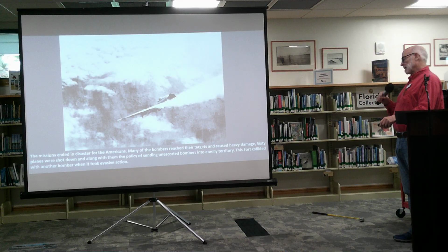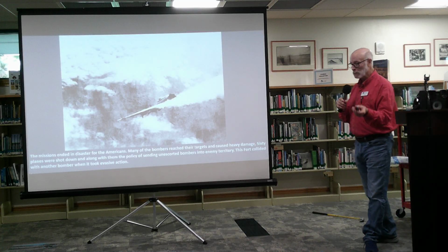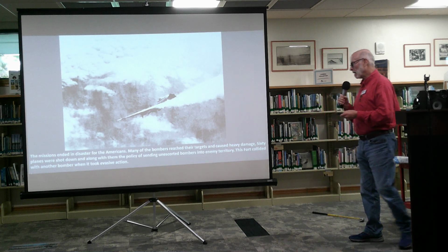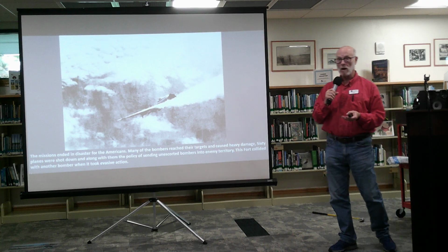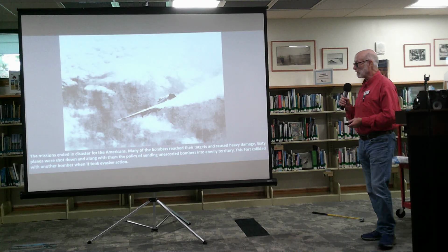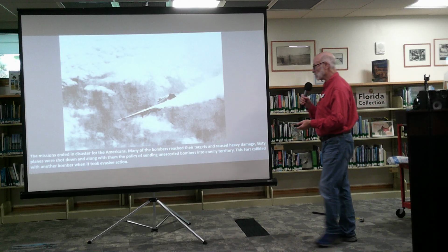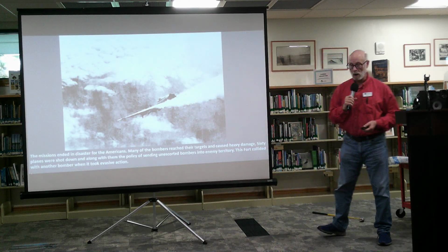The missions ended in disaster, of course. Many of the bombers reached their targets and caused heavy damage, but in all, the Regensburg force and the Schweinfurt force together, we lost 60 planes. Again, that translated into 60 men lost, killed or captured. This fort was the victim of a collision with another B-17. As you can see, the whole back half of that is gone.